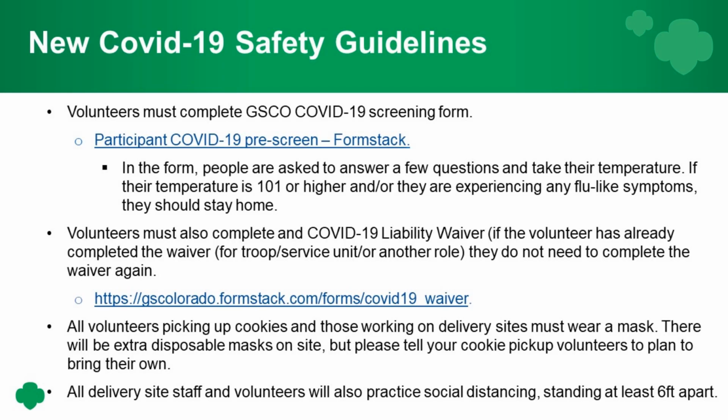New COVID-19 safety guidelines. Please share all of this information along with the other safety rules with the troop volunteers and parents who will be helping you pick up cookies on delivery day.